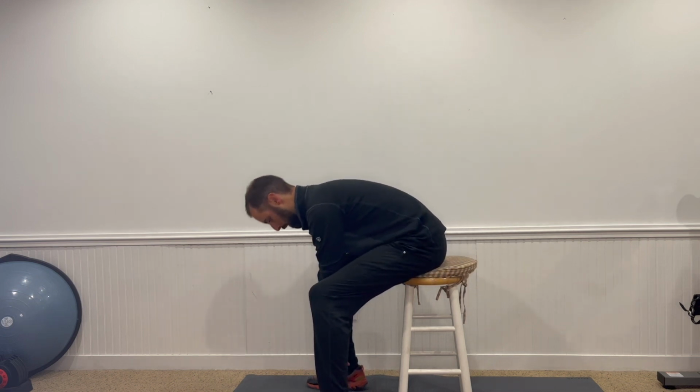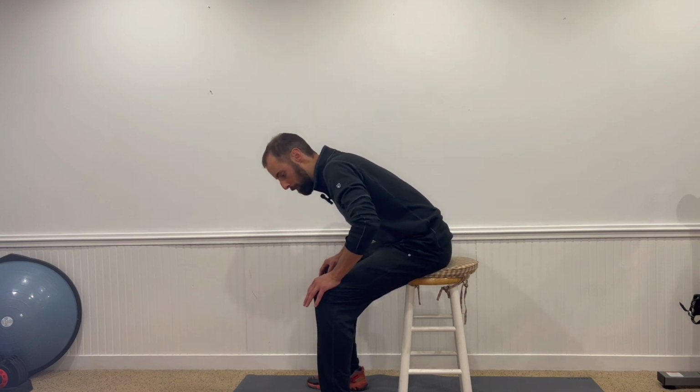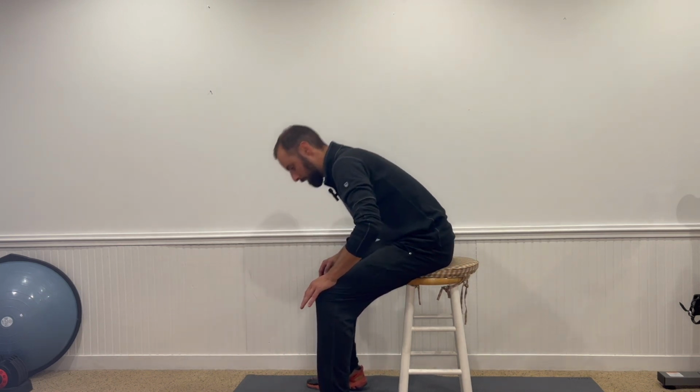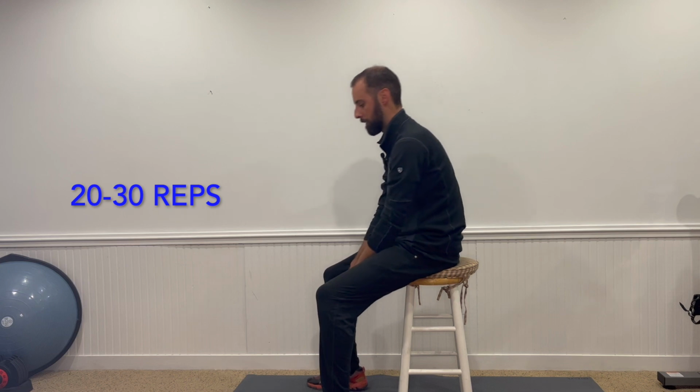And then you're just going to go nice and slow and repeat that again. If that's uncomfortable or if it bugs your back, you can rest your hands on your knees and use your hands and arms to kind of control that. But you just want to, almost like you're exaggerating your bad posture. You want your back to just really flex and round out. And you're just going to go back and forth. And you're going to repeat this 20 to 30 reps.